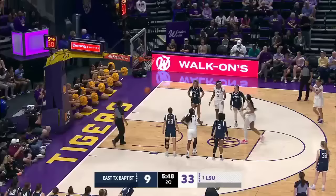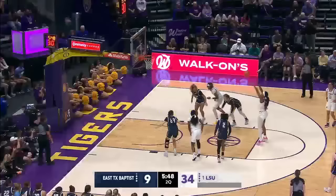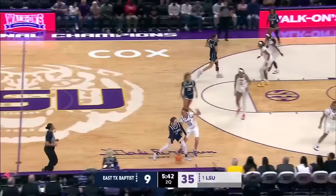Reese free throw is good. She's got five here in the quarter. And it is 35-9. LSU has outscored them 9-4 here in the second quarter. Second one is in. So Reese, kind of a solid six to go with a couple rebounds. Jada Clark will bring it front court. 5:40 to go in the first half.